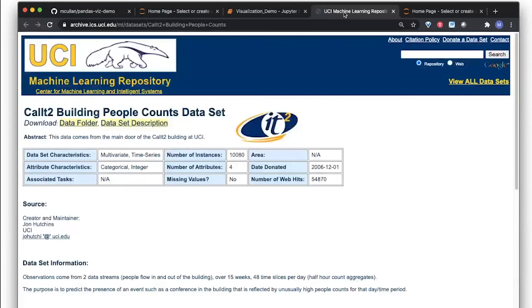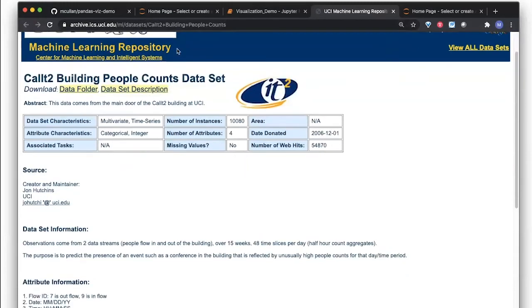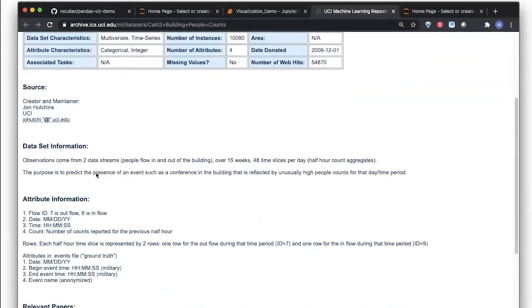This is available on the UCI, University of California, Irvine Machine Learning Repository. A fantastic resource for free, open data sets for machine learning research, statistics, data visualization, whatever you want to do. There's a really broad range of pretty decently large data sets that you can play around with in here, all in one convenient place.